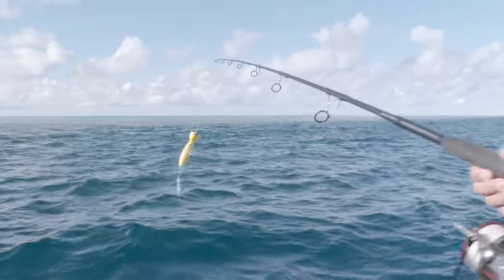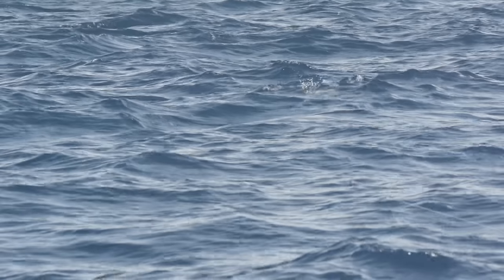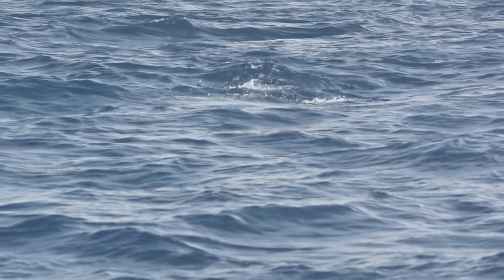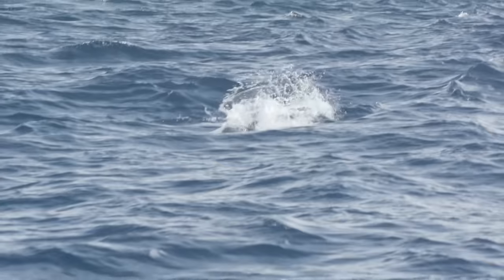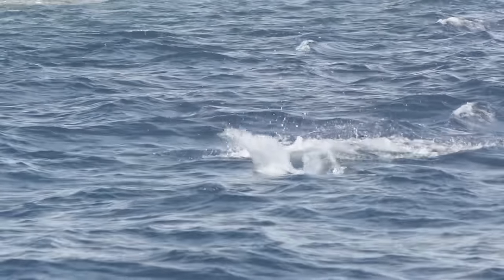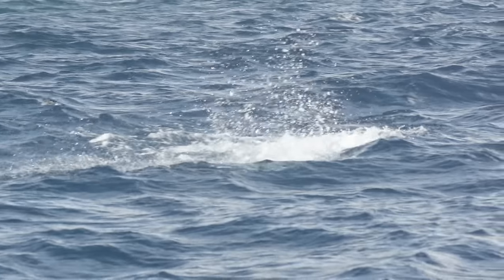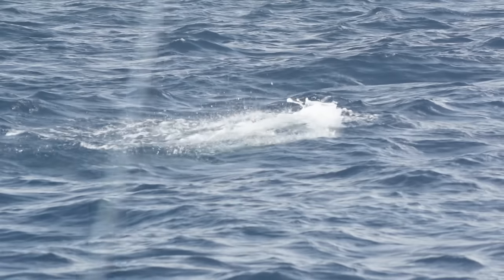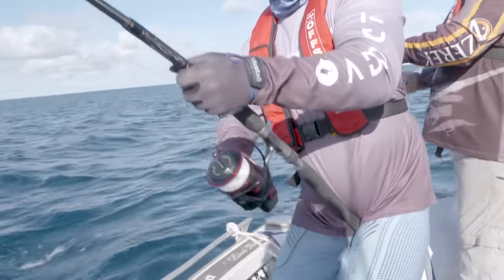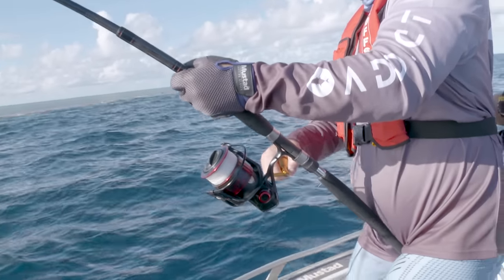Oh, GT, big one. Oh. Oh. Fish on? Yeah, got him. Got him. Trying to get me. Hold on. Slowly pull him out. Might have to come to the back of the boat. Yeah, you're right. Just turn on the boat. Oh, big fish. It's a big fish.